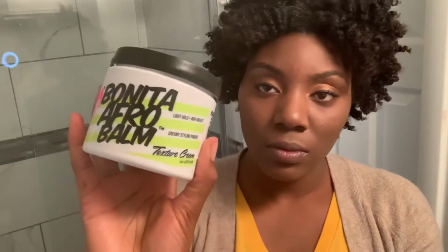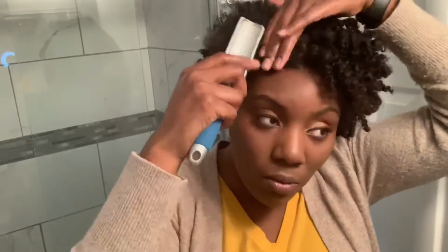I actually twisted my hair differently than I normally would, so that's why it's just not falling the way I like it, but that's okay. Now I'm using the Bonita Afro Balm to just kind of slick down the front since it's not laying how I originally wanted it to lay. Normally I would use gel, but now I'm starting to stay away from gel just because I was getting a lot of flakes.